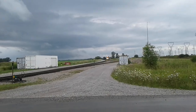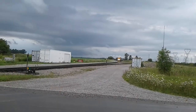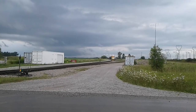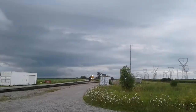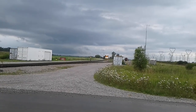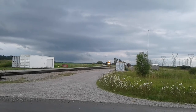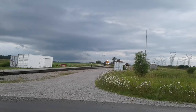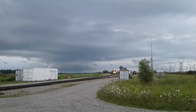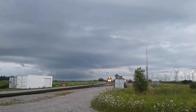I'll be back. Okay, we're back. And I think they're just doing their shunting. I thought they were gonna go to Naticoke. I guess they're not ready to go to Naticoke. Maybe they're just taking these tankers for another trip. Guess they're not ready to go.